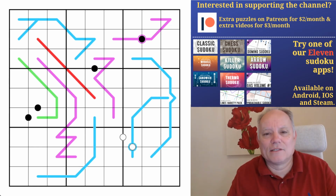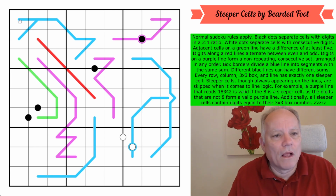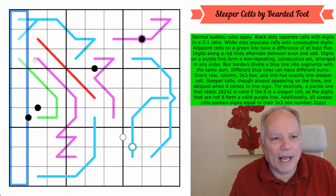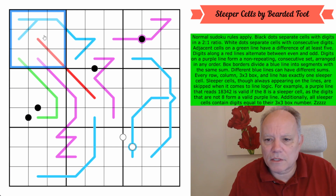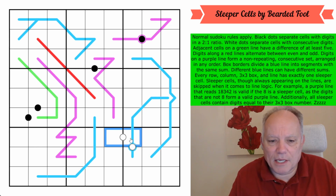The red one is a rarer one, and I will go through the rules now to establish that. So, normal Sudoku rules apply. 1 to 9 goes in every row, every column, and every 3x3 box. There are Kropke dots. The black dots separate cells with digits which have a 1 to 2 ratio. So this could be 1 and 2, or 3 and 6. There are white dots which separate cells with consecutive digits. So this could be 7 and 8.